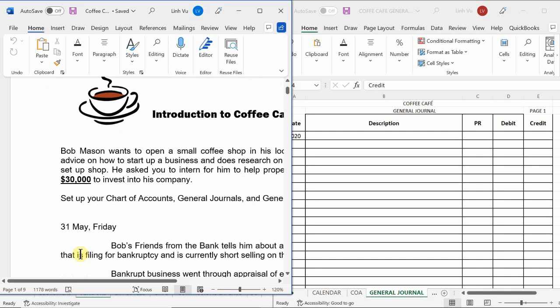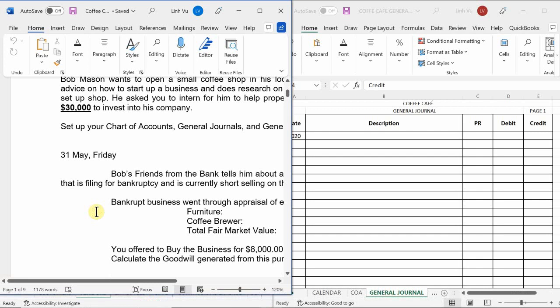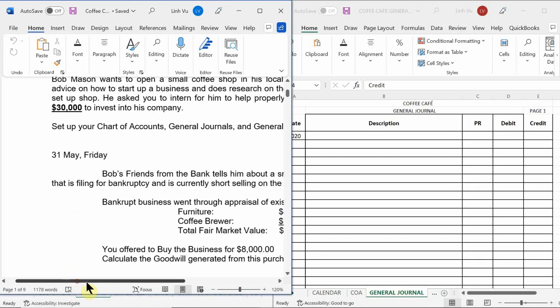We've already set up my chart of accounts, where I already told you I'm going to be the accountant. You guys are going to be the bookkeeper. So I've already provided you the chart of accounts, the journal, and the ledger, and everything that you need. It's already been set up, and I've already distributed it to you guys. So let's see what happened on May 31st, Friday.